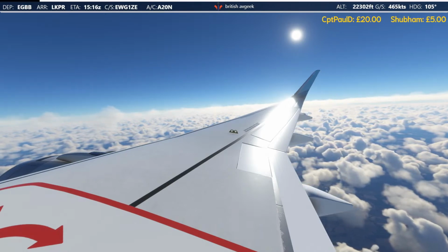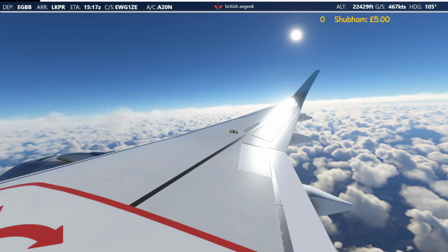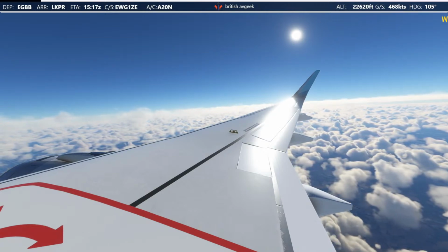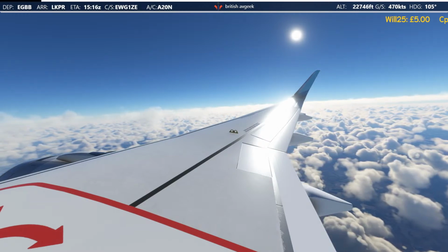London Control, Alpine 31, Zulu Golf, stand 7 at Luton, ready for push and start. Alpine 31, Zulu Golf, London Control, hello again. Give way to the company A320 passing from left to right behind and your push and start is approved. So we'll give way to the company traffic behind and then push and start approved.